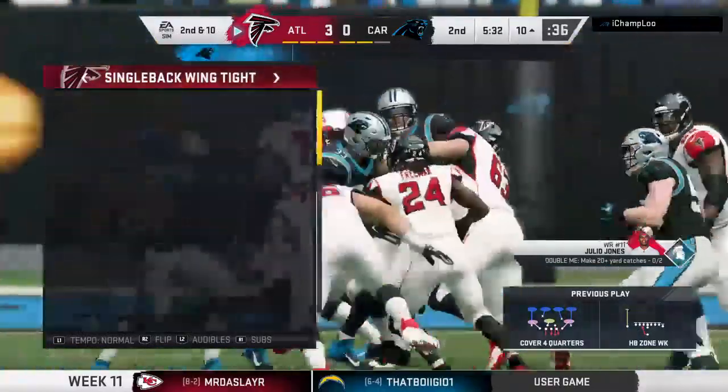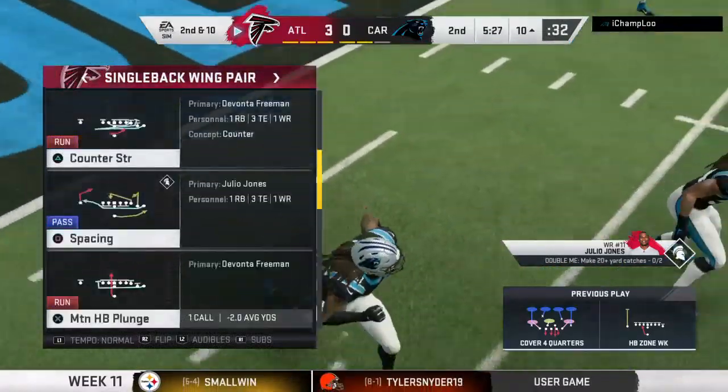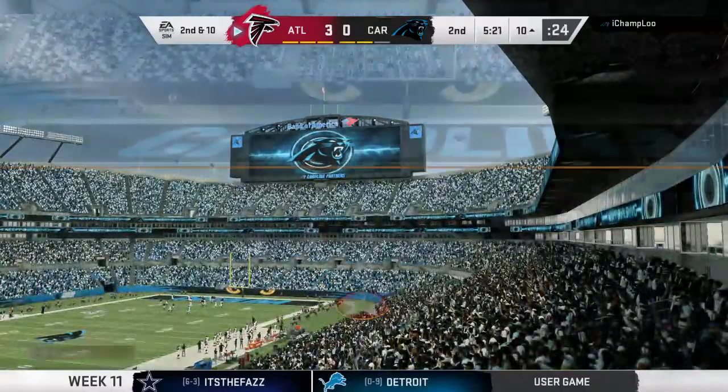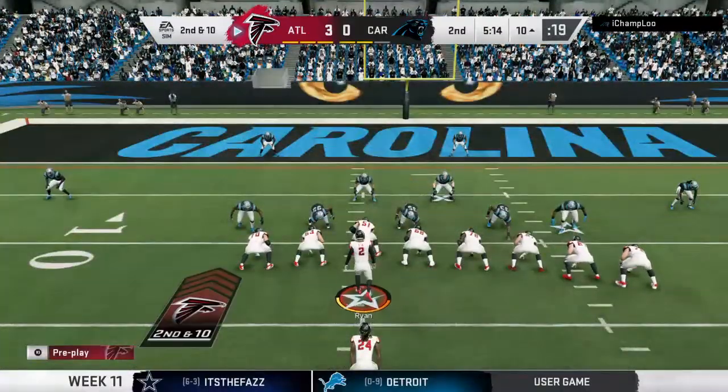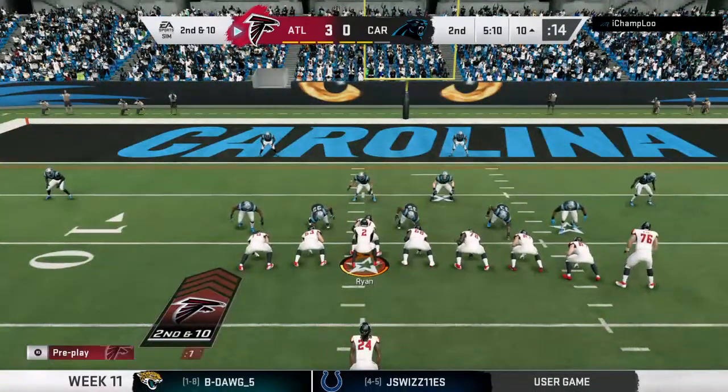It'll be 2nd down. This defense against the run, by the way, they're not top 5, but they are top 10. So what's your philosophy here? Do you try and run the ball against a team that's pretty good against the run? What if you're a pretty good running team? If so, you might want to go ahead and run it anyway, because that's your strength.